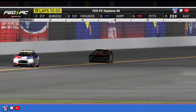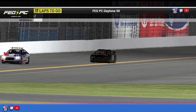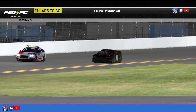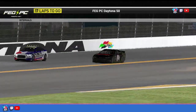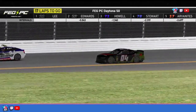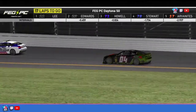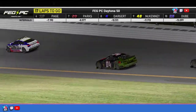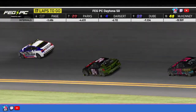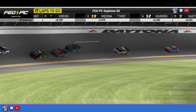So it looks like about 15 laps is the magic number these racers are able to go before a caution rears its ugly head. But out front, still Lee, Edwards, Howe, that three-pack team we've been talking about all night. But now we've got Donald Stewart made his way up. Number, I believe it's a 78 machine. That's what live timing shows. Not sure if his car is going to reflect that.